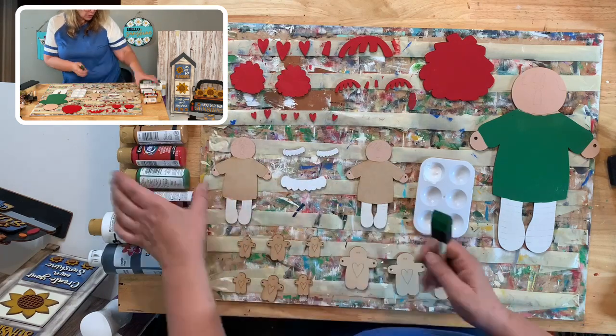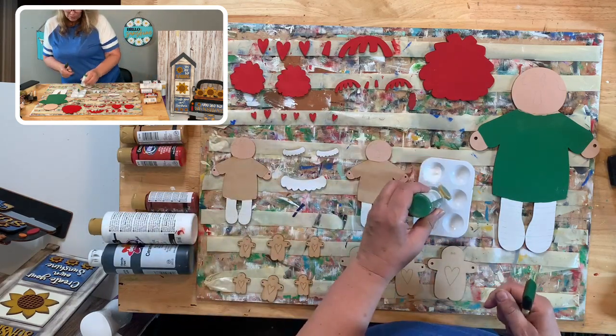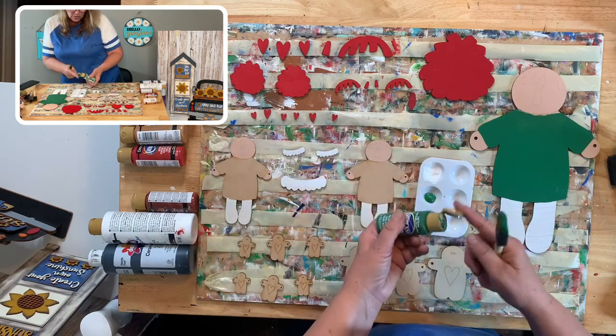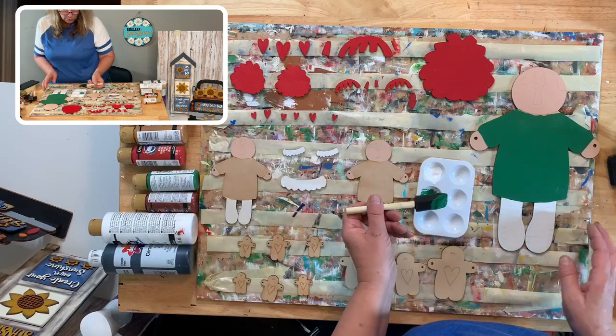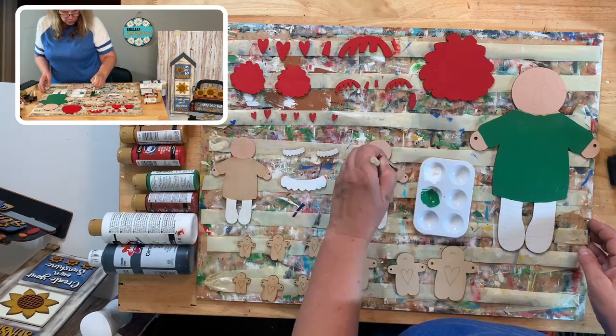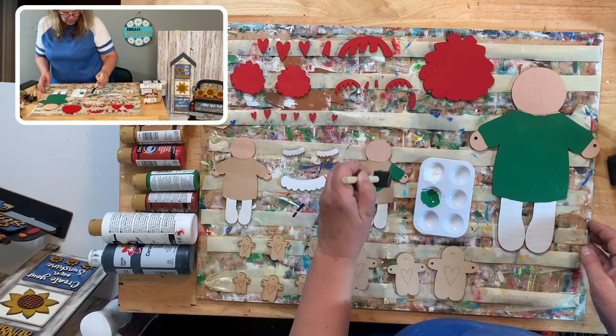Okay, I have one more to do, but it was kind of splurting out. Let's see if I can put some into my palette dish here. And we are going to speckle. I just love these little Raggedy Anns. I think they're just adorable. I could have a whole tree of just these. Wouldn't that be cute to have them holding different things?